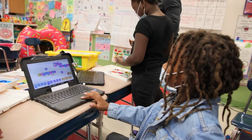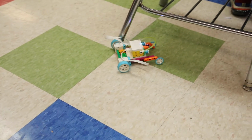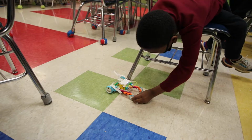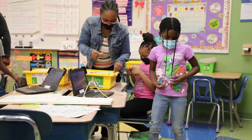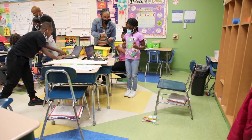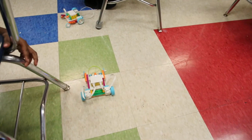Closing the achievement gap, linkage coordinator Brian Simmons says the students will have a robotics competition later this school year, and adds this program is setting these students up for success in and out of the classroom. Well, I think it's awesome. They get the opportunity to expand their learning beyond the books in the classroom.